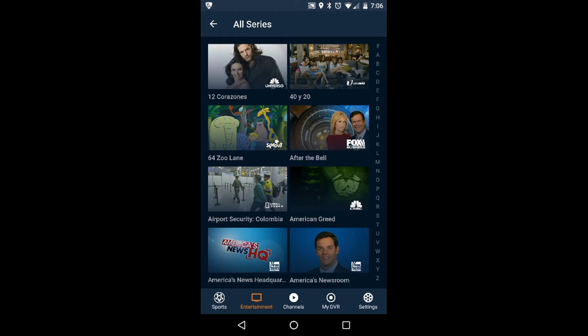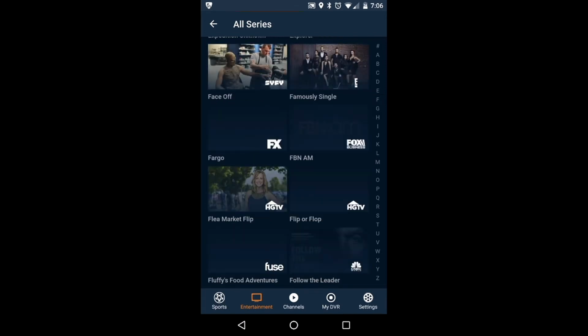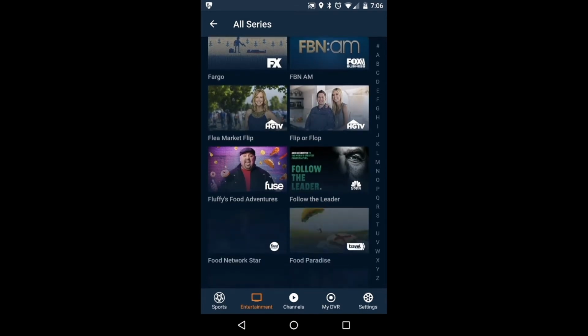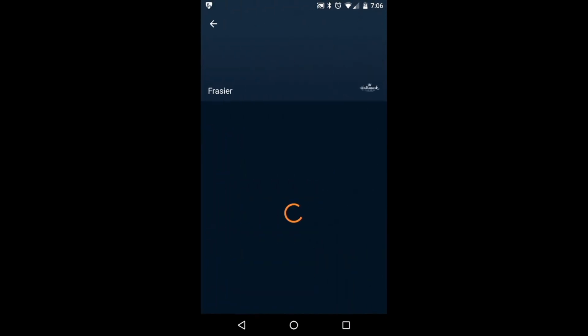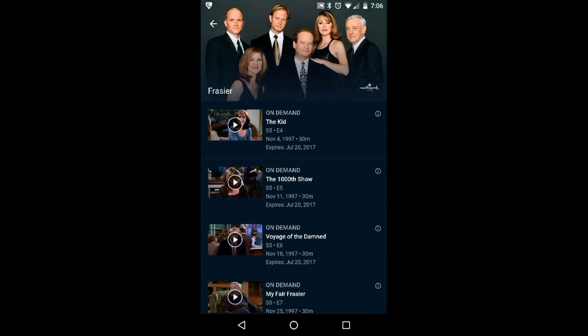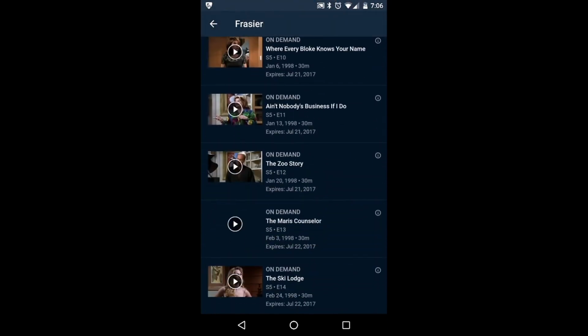So on the right-hand side of the screen is the alphabet. You just tap on a letter. It's kind of small on my screen, and my case doesn't make it any easier, but I can easily tap through and find things. Letter F, we can look for Frasier. There's Frasier. Tap on that, and I get all the episodes of Frasier. Very straightforward.